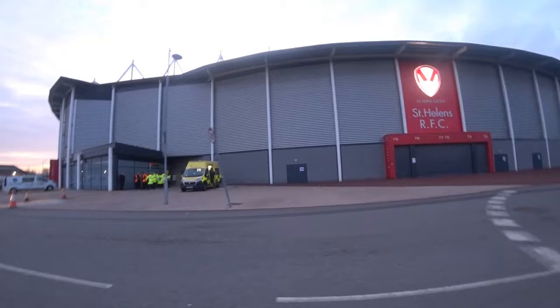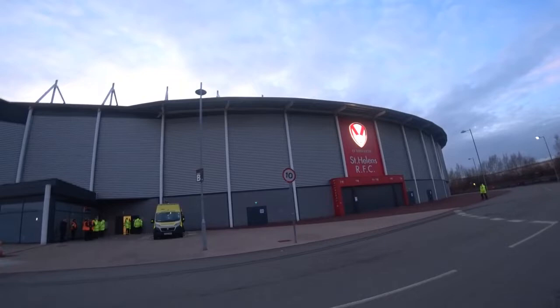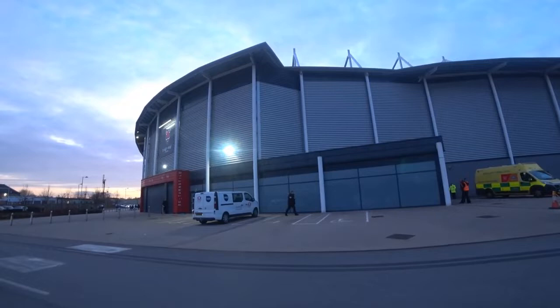But this is St. Helens RFC, Totally Wicked Stadium, formerly known as Langtree Park, ex terra lucem, which means from the earth came light. It's Latin. See, I'm smart. But yeah, Totally Wicked is a vape company, and obviously it used to be called Langtree Park, named after the company that built the stadium, the Langtree Group. So yeah, that's a little bit of interesting trivia.